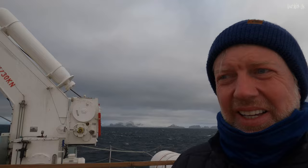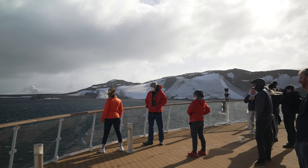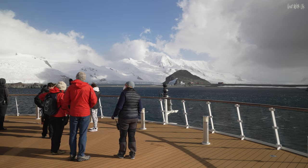After lunch on the Friday, Greg Mortimer sailed in fine weather up towards Half Moon Bay, our planned destination for our final landing of the voyage. Unfortunately, as we arrived, the winds reached up to 50 knots, making any attempt at landing too dangerous to pursue. In fact, the captain couldn't even drop an anchor as it was dragging the ship.